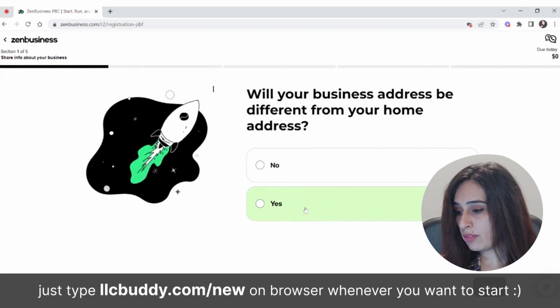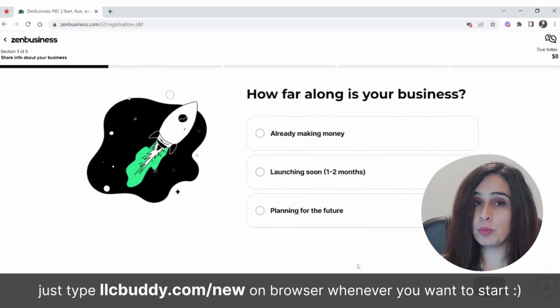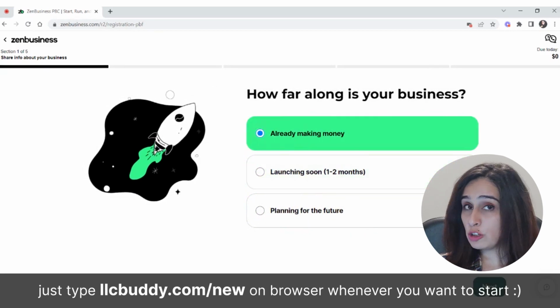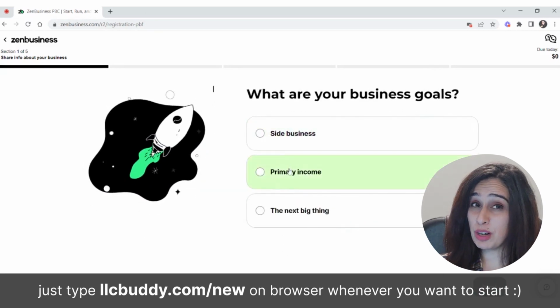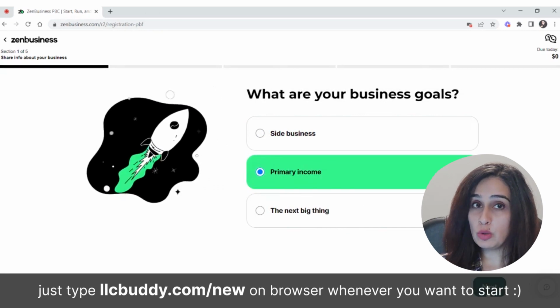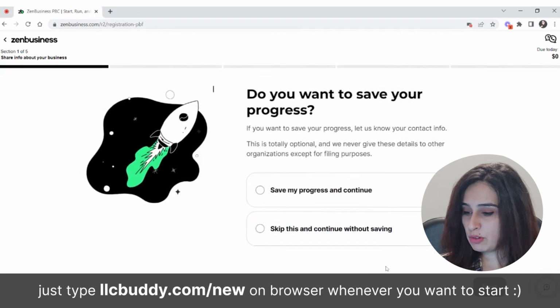Let them know if you want to have any physical location other than your home. So like if you're setting up a shop or you're going to be operating from home. Let them know what stage of business you're at. Let them know what your goals are. Is it a side business, primary income, or is it something new completely? Pick a category. Check if you want to save your progress or not.